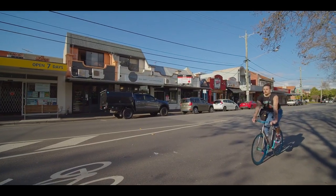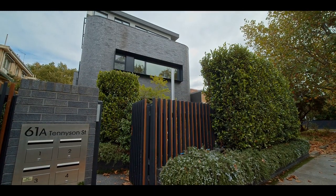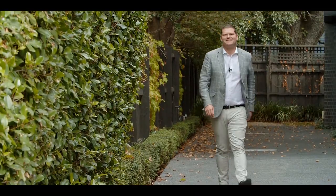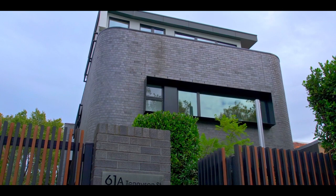Within 200 metres of the Tennyson Street shops, two blocks to Elwood Primary School, this street front home has Ripponlea Station within easy walking distance. Well, as you can see, it's the ultimate home in the ultimate location, and you can move straight in and enjoy this incredible modern masterpiece.